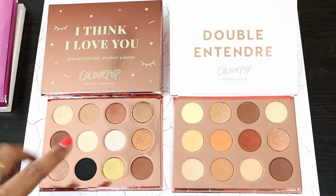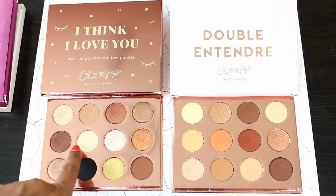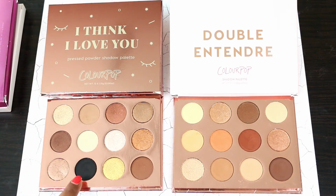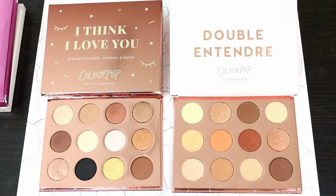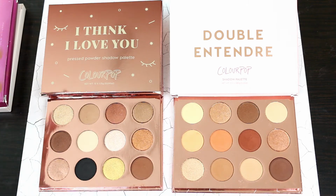But here you have the mattes which are very, very neutral. These 2 shades seem a little bit similar, but this one is creamier, this one is more vanilla or white, and this one has a nice black shade, so it is easier to create a more smoky look, a more defined deep look with this one. So probably for deeper skin tone, this palette may suit your skin tone a little bit better.